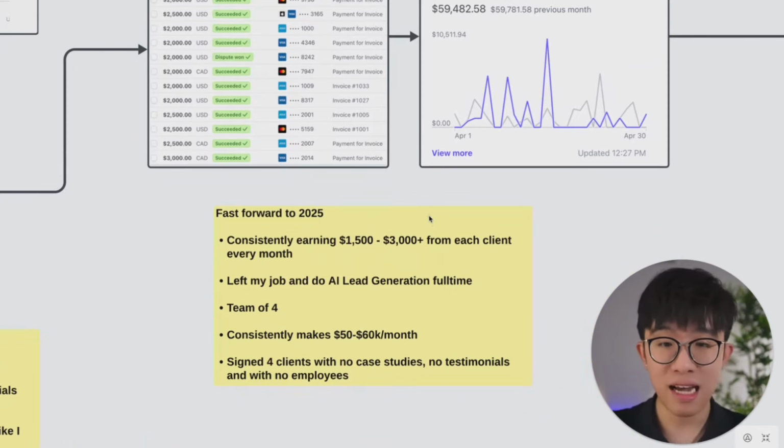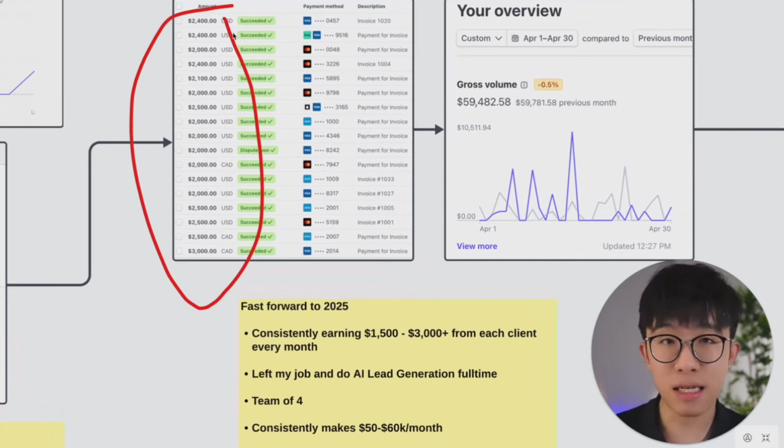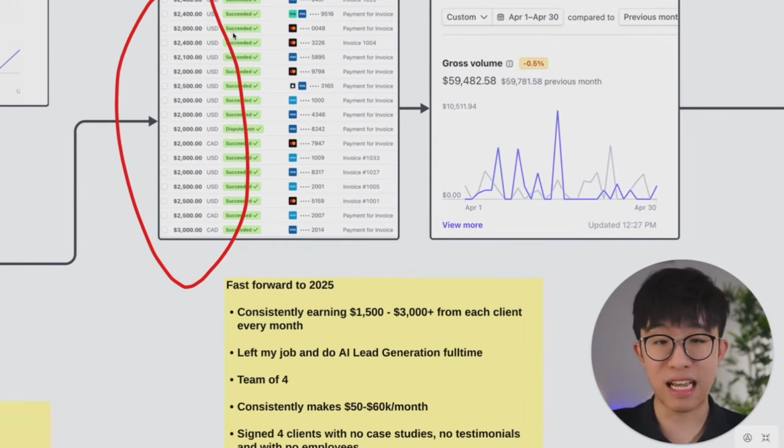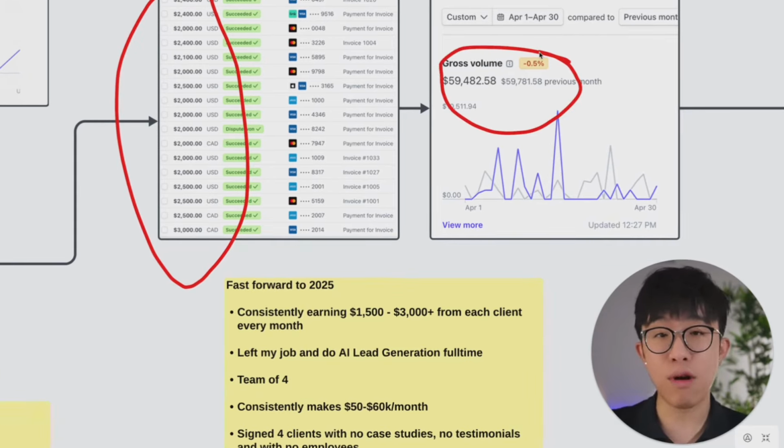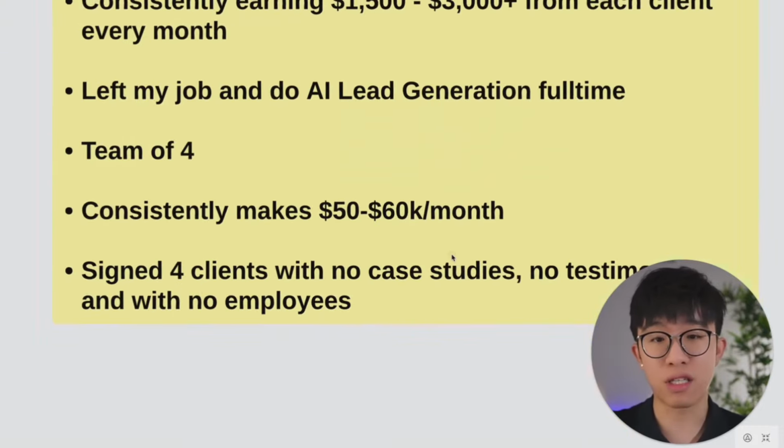So presently, I consistently earn anywhere between $1,500 to $3,000 every single month for every client that I work with. I actually left my full-time job at IBM to just do AI lead generation full-time. And I now have a team of 4. So I have a few salespeople on my team, a couple of VAs, things of that nature. And I consistently make anywhere between $50,000 and $60,000 a month. Pretty consistently, I've been averaging those numbers for the last year, really.